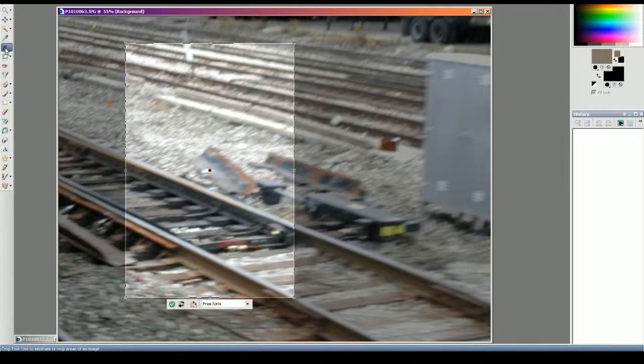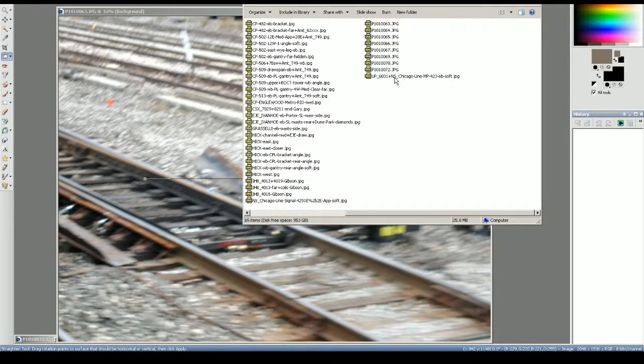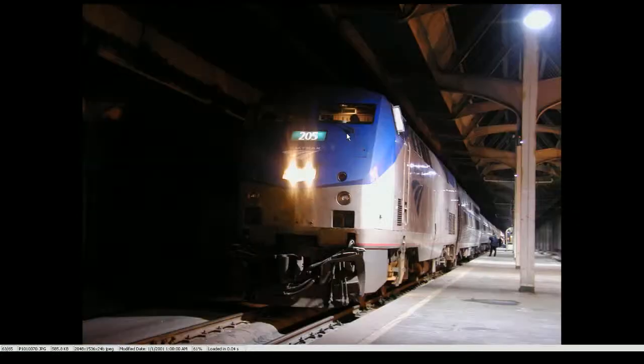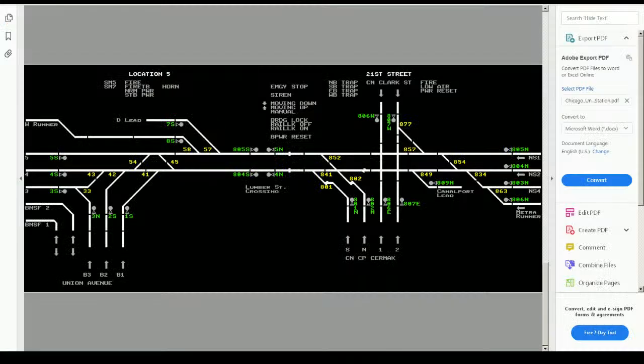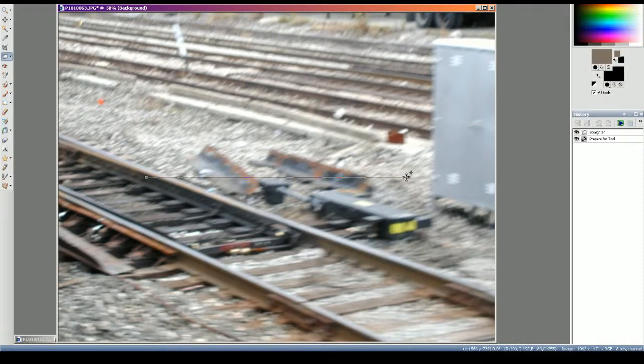Oh, we have an issue here. Oh, no, we don't. I know where that is. So please hold. See, there's the new switch. That would be the 860 something. It's going to be the one I can see. So that's the 863. And this is just after they put in the Alstom GM 4000s.